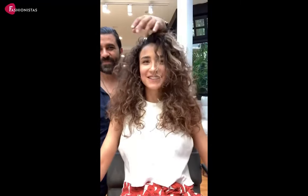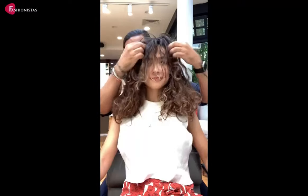There are so many different curly hair haircuts and hairstyles to choose from. Whether you want a classic look or something more modern, there's definitely a style out there for you. So take your time and experiment until you find the perfect cut and style for your curly hair.